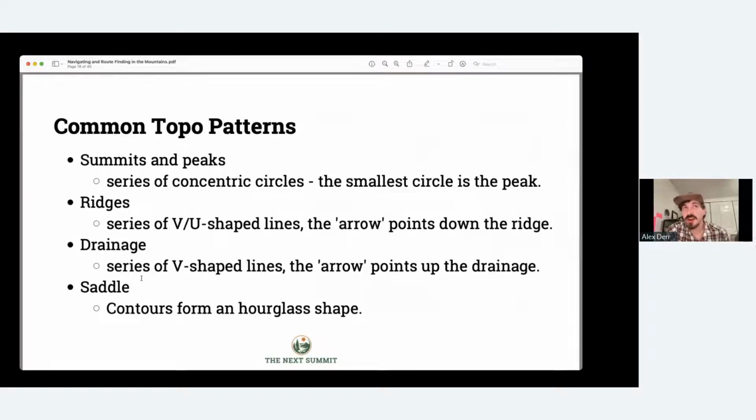And if you can understand how to read these four things on a topographical map and then look around you, you should be able to pretty quickly draw some connections between what you're seeing in real life and what you're seeing on the map. So I'll do each of these one by one. The first is an example like we just saw, a summit or a peak. These show up on a map as a series of concentric circles. And the very smallest circle at the top is going to be the peak.